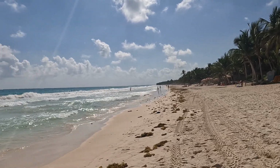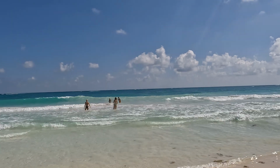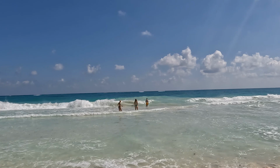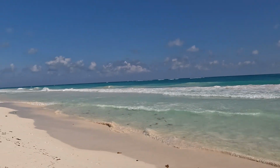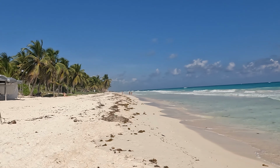This is a little piece of paradise. Look at the beach, look at the water. You've probably got another 2 weeks of nice beaches like this. But the problem with Tulum is they have no access to the beach to pick all this seaweed up and the garbage. Hence, once this seaweed comes in, I would not come down here.